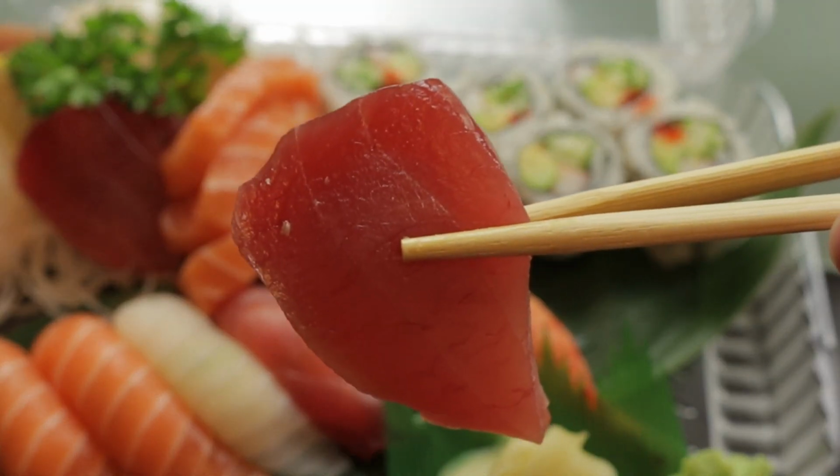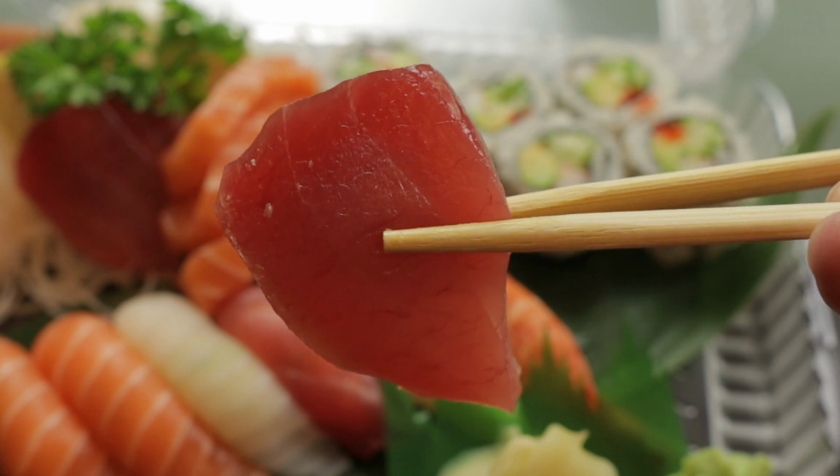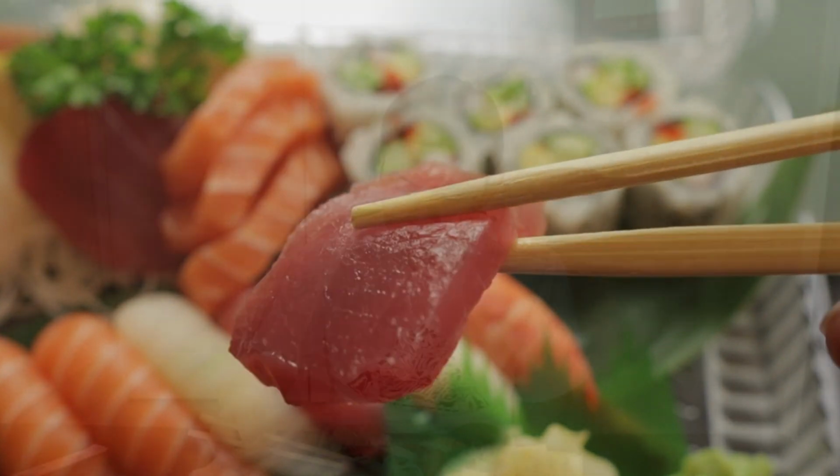The sashimis are nicely cut. They're pretty generous with the sizing of the sashimi. All the fish taste fresh. I'll try each type of fish just to see if it tastes fishy or not. Generally, we don't want it to taste fishy. So far, so good. Don't have any complaints about this. The sushi does seem very tightly packed. They don't fall apart. That's a big thing.